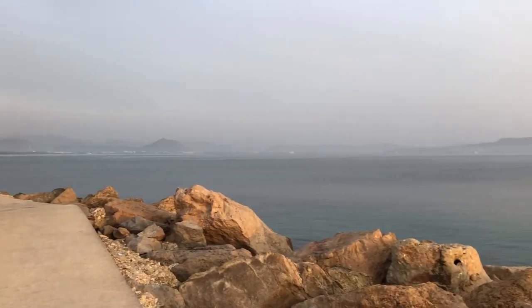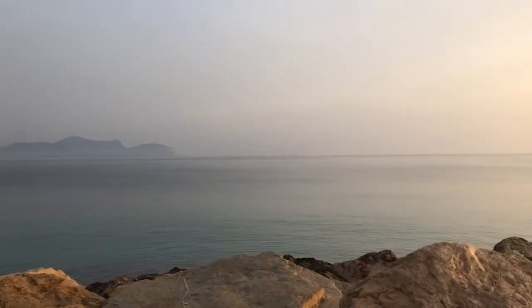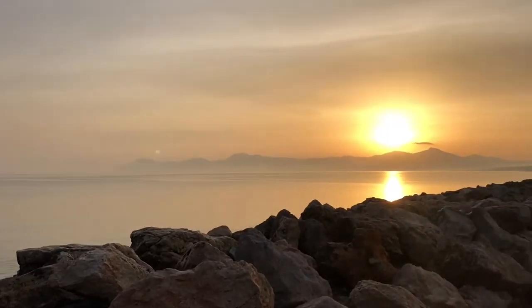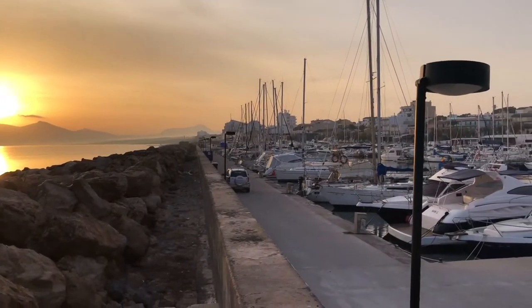and Picafor. So beautiful this morning. Look at that, the mist on the ocean. Good morning.